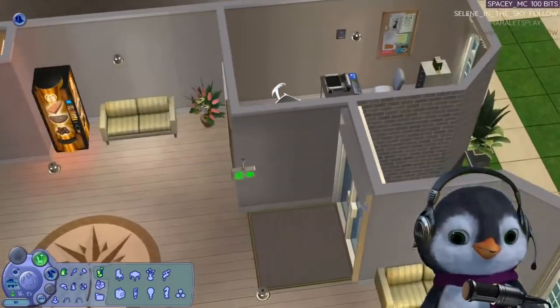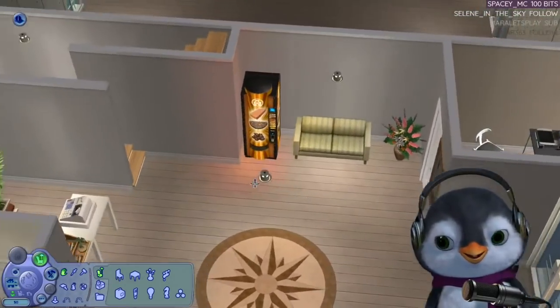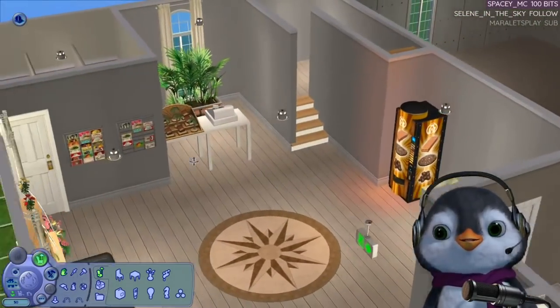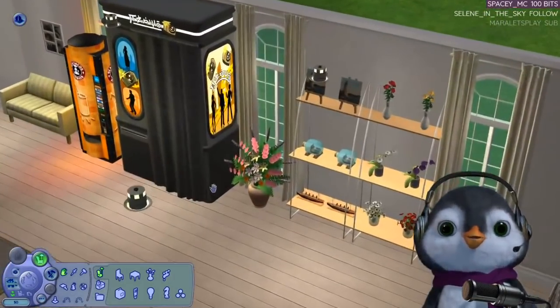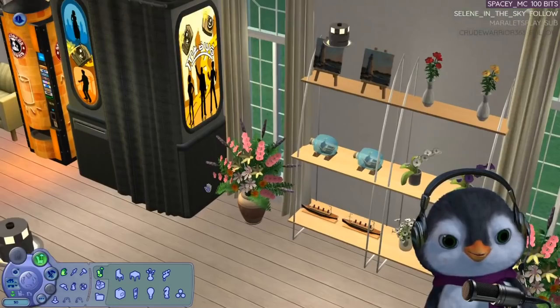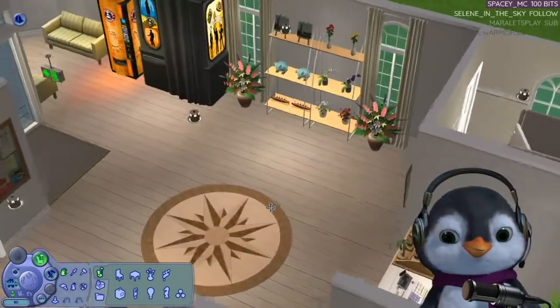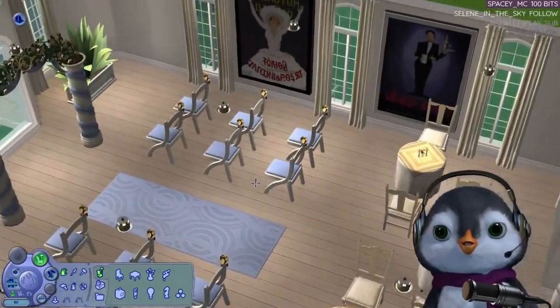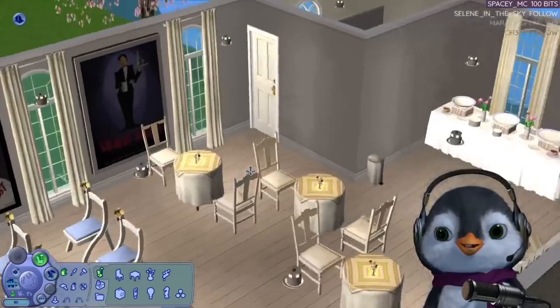Here we go, that's the mayor's office, there's a little gift shop sort of area here. The plants and all kinds of things, like island related things, little ships in a bottle, that sort of thing, a little lounge. And upstairs is the wedding hall. Ta-da! I'm actually pretty happy with this.